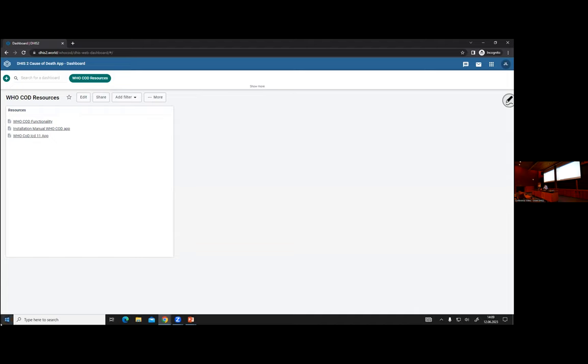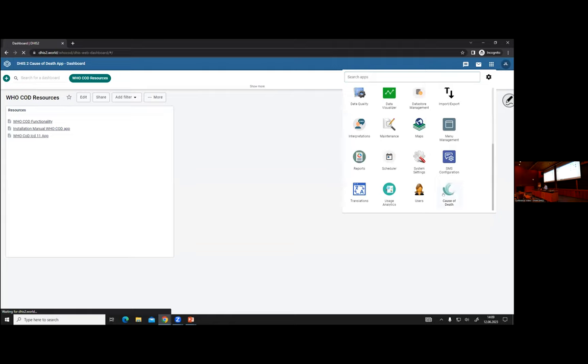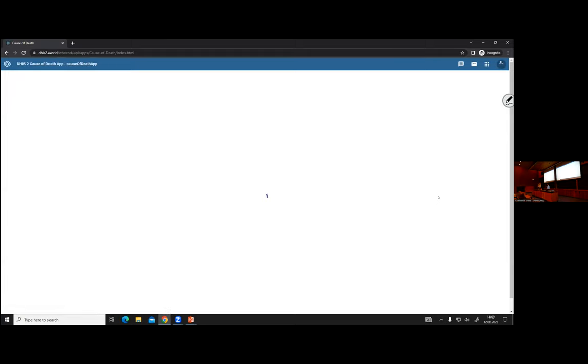So I'll quickly go through a few of the things. First, I have already installed this app in the DHIS2 instance. So I'm going to see what all the different features you have. And then at the end, when we have some time, I can just show you how you can try to install the app itself in your own DHIS2.